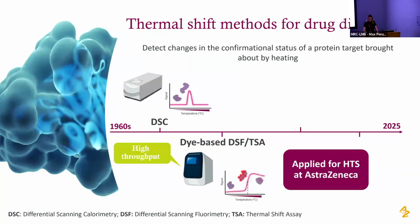However, more recently, there was the introduction of a fluorescence-based thermal shift assay, which is commonly known as dye-based DSF or just TSA, thermal shift assay. And this was applicable to screening in 384 well plates with much lower sample volume. So this really opened up the possibility of using thermal shift assays for high throughput screening. And it's something that we currently utilise ourselves within HGS AstraZeneca.